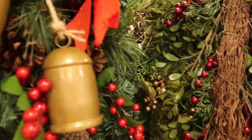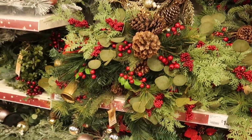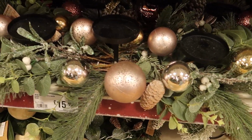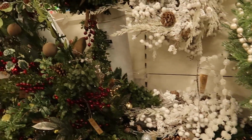I'm a big fan of this swag thing with the bells on. I love that, and they had lots of those in different colours, and then they had some of these foliage table decorations with candles on. A lot of people make their own, but if you don't have time, then £15.99 for one of those for the centre of your table, and then you've got that for life then.